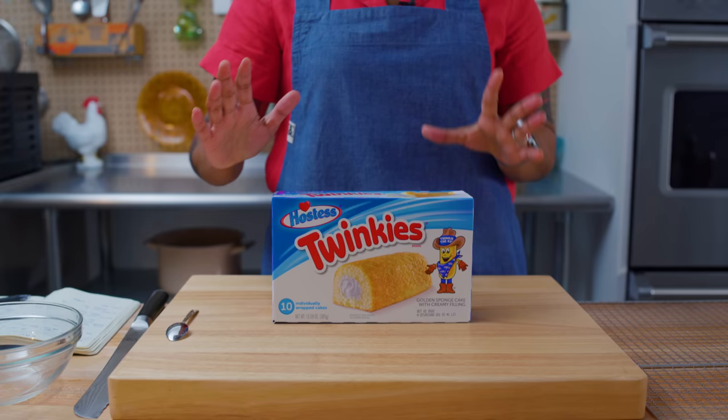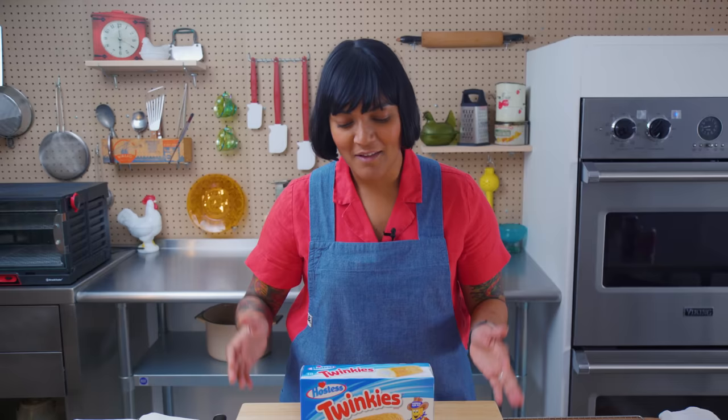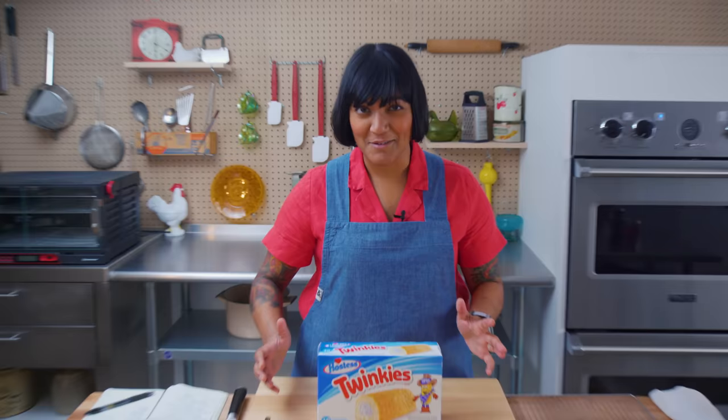Okay, so I'm gonna work on our dessert. So I'm going to dissect these Twinkies, remove the cream filling, and then I wanna dehydrate the cake so I could blend it. Hopefully it turns into like a cookie butter thing that I'm gonna spread, roll out, freeze, cut into little cookie circles. It'll make sense when we do it, I promise.